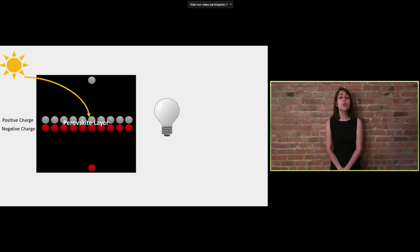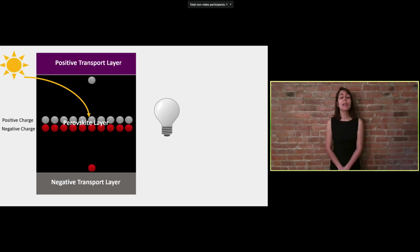Now we need 2 new layers that are capable of transporting these charges. For that reason, we have the negative transport layer to transport the negative charges, and the positive transport layer to transport the positive charges. We also have the metal contact to extract the positive charge, and the base layer to extract the negative charge out of the solar cell.